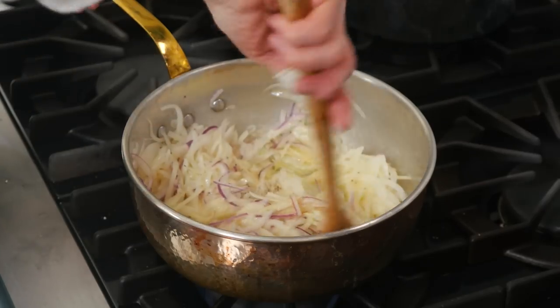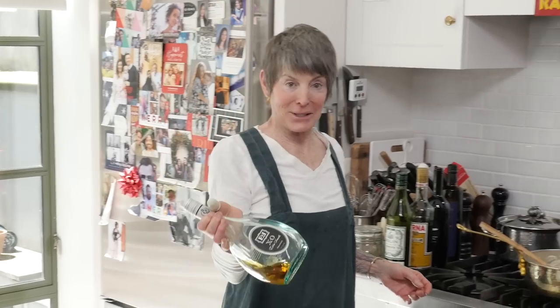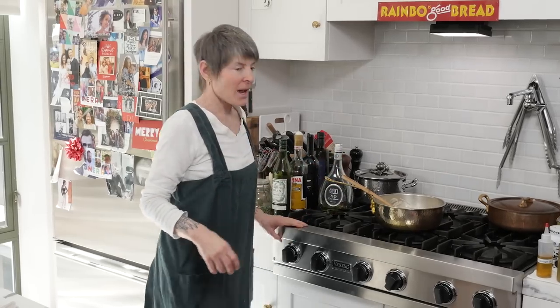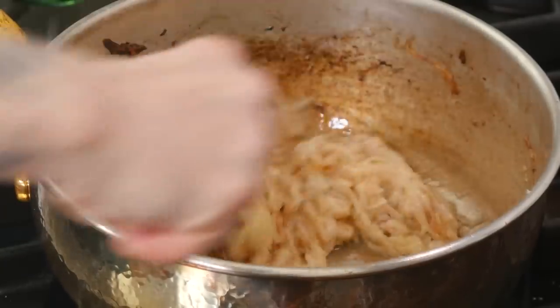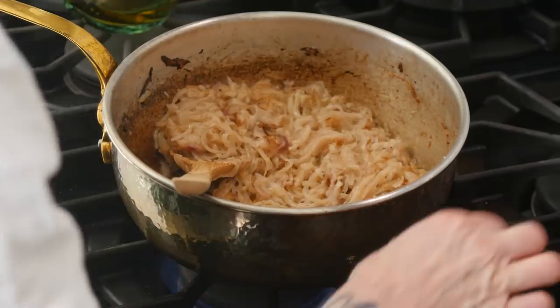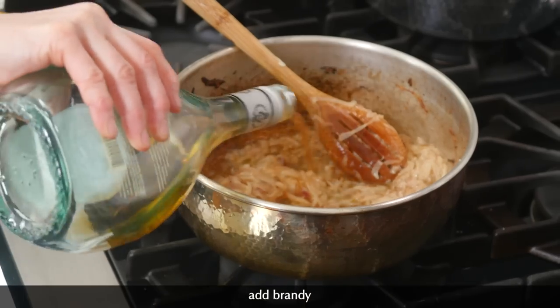I'm gonna saute these until they're soft and then I'm gonna add some brandy. That's lovely, not a lot, just to give it a little depth. And then we're going to add the stock. But we don't do that until we see caramelization. These are turning a nice golden brown. Okay, I'm going to turn down the heat a little bit. I'm going to put some brandy in, a little bit of brandy. Watch out, because it could flambé.